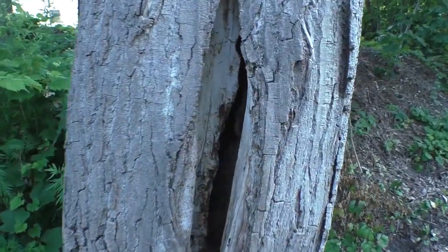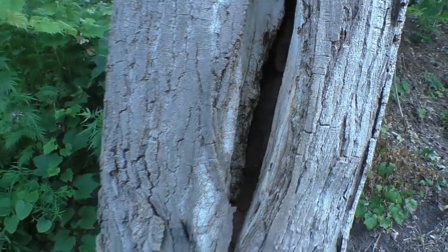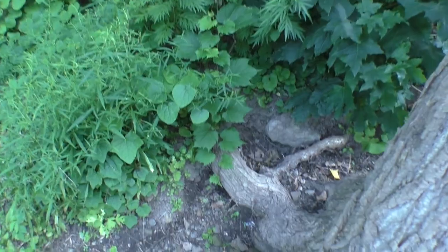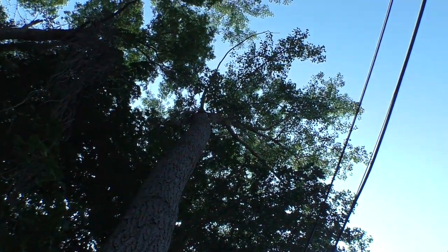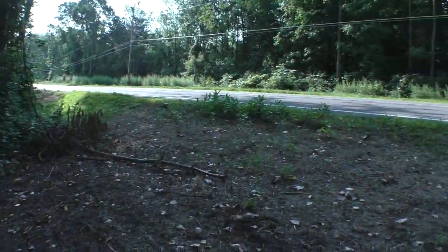Well, there's a big hole in the center of it, and if you listen, it's dead punky. It's ready to go, and the ditch water runs through the ditch over the roots. This tree leans toward the road, and it's going to take out that power line and across the road. Back to the ditch though.